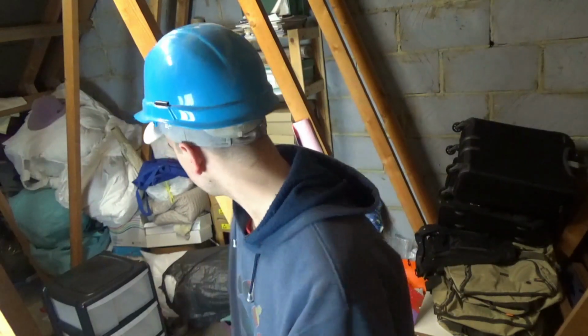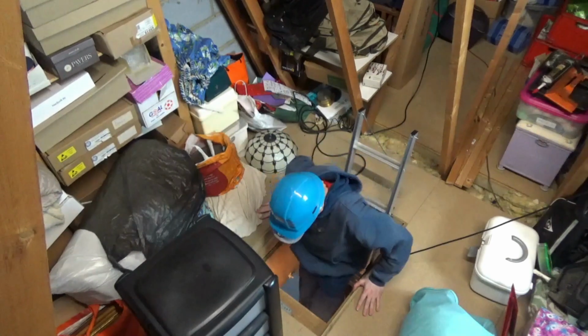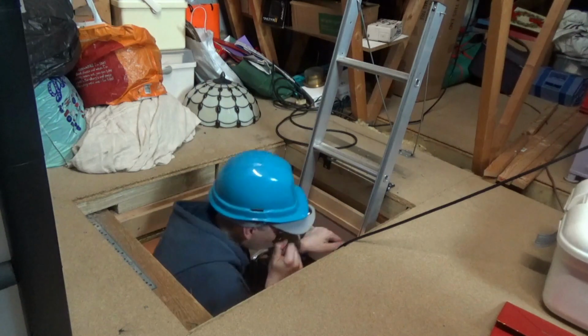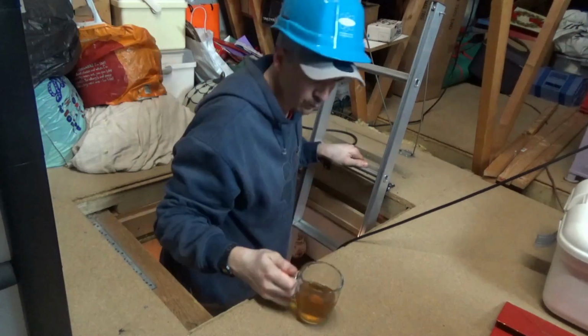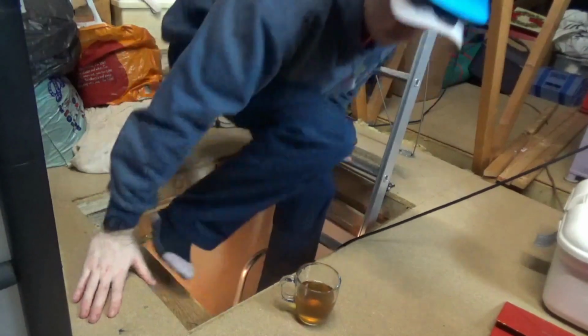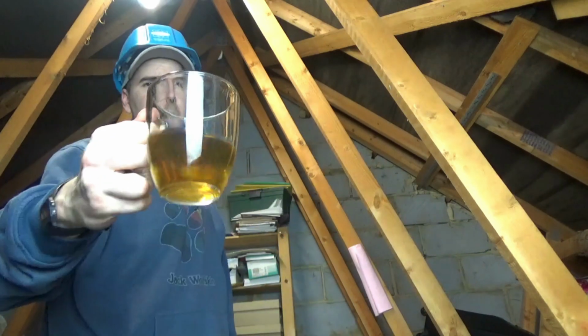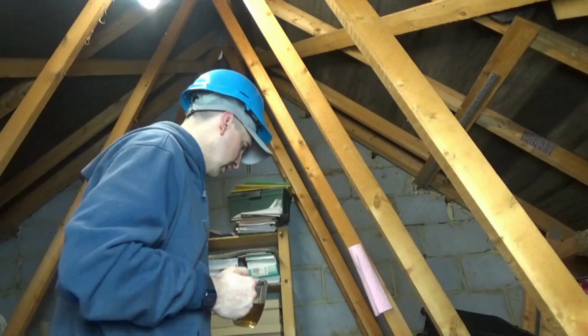I've just forgotten my tea, haven't I? Just made it and I forgot to bring it up here. Okay, however, I mustn't leave this up here. It's actually my mum's favourite cup, this one. I quite like it too. It's cool. Right.